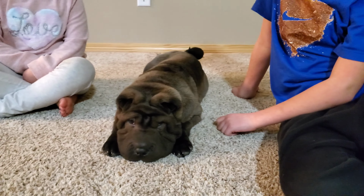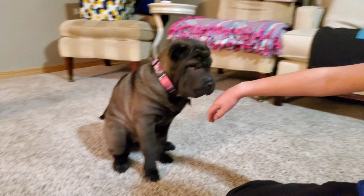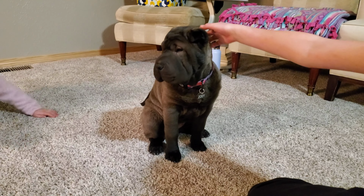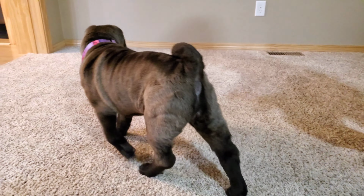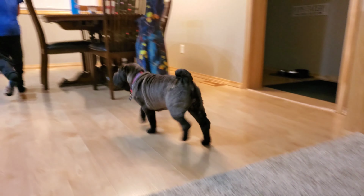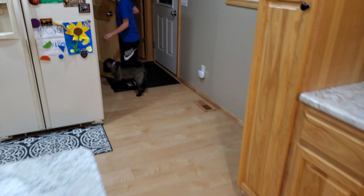Zoey, come here. Look at that girl. Little stretch. She's a perfect family dog. She loves going for walks, likes rides in the car. Where are you going, Zoey? Do you want to go play? She's like, yep, let's go. Come on, let's go follow them and see where they're going.